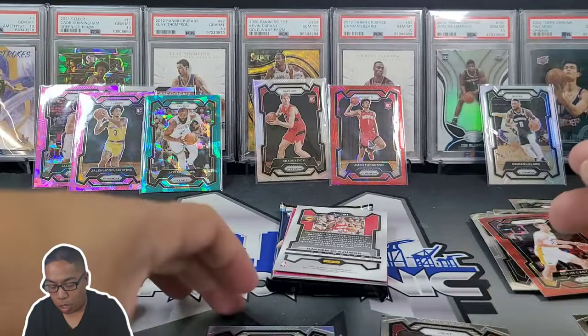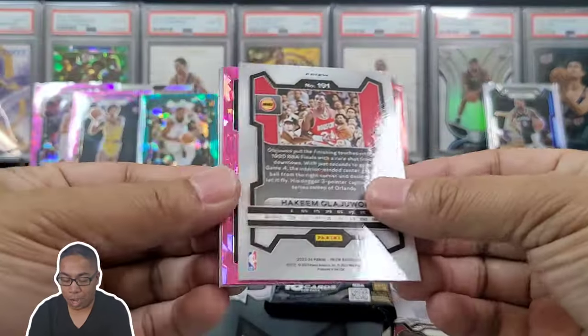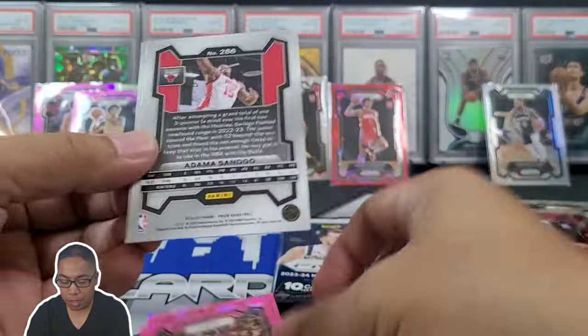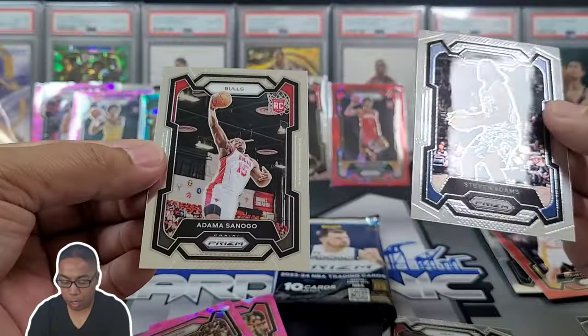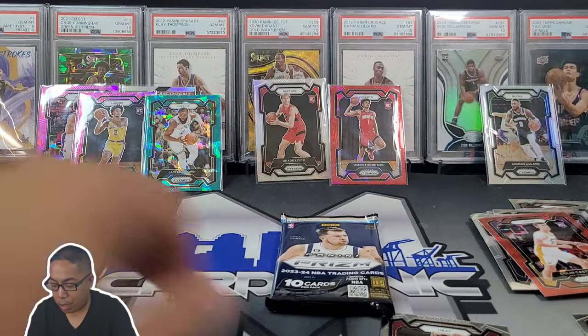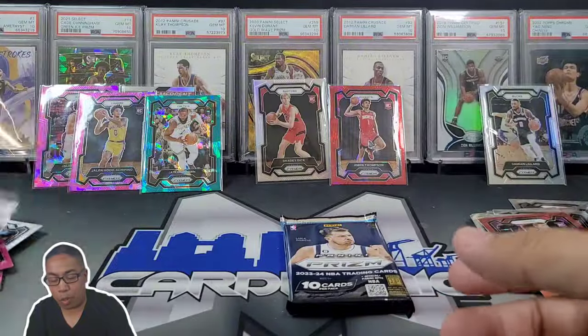Walmart coming out strong. Our last few cards: you got Hakeem the Dream, Gabe Vincent, and rookie Adama Sanogo. But there we go. That was a lot of fun. We're going to get these bad boys cleaned up for the recap, so don't go anywhere.